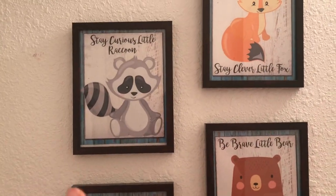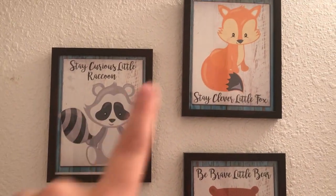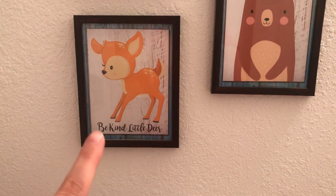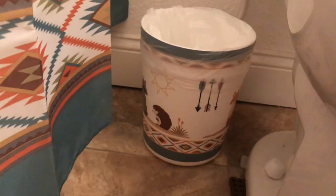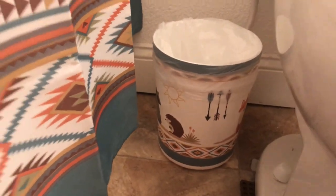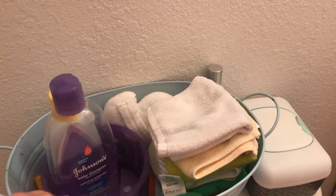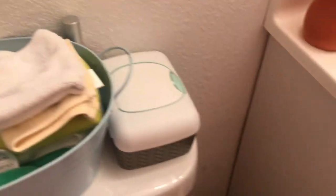holders. These, the frames are from the Dollar Tree. And then I printed these off the internet. So if I can find them, I'll link them below. And I forgot to show you guys his little trash can that matches. That was from Walmart. And this we've had since he was born. It's just his bath stuff. Flushable wipes. Bathroom junk.